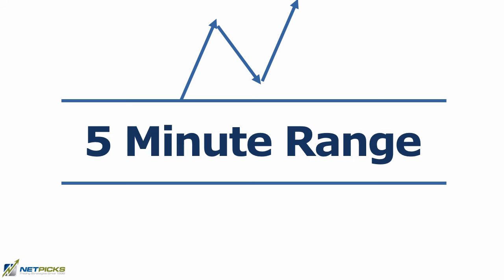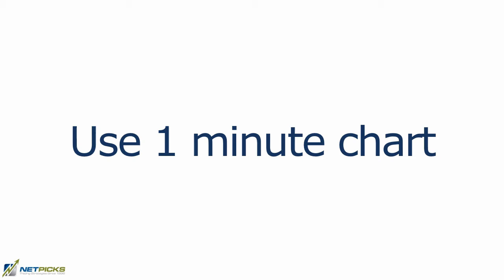So let's call this range breakout strategy number 1. And for this strategy, we're going to use a 1-minute chart, but we're going to wait until the 5 minutes has elapsed. So why am I using the 1-minute chart? Well, we could just trade the break of the 5-minute range. But what's wrong with looking at price action that's leading up to that 5 minutes?